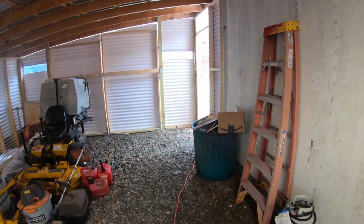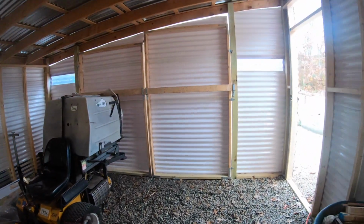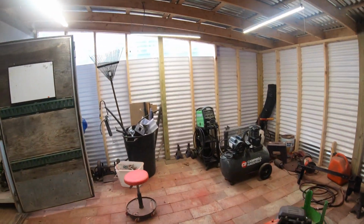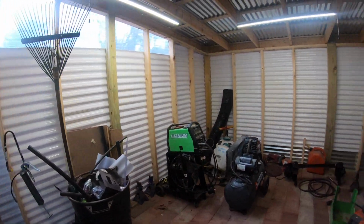Still got the plow to get mounted up, so plenty of things to do. I got about at least a week or 10 days until leaf cleanup starts full bore, so I'm hoping to get all this stuff taken care of by then. So those will be the videos you can expect to see in the future.